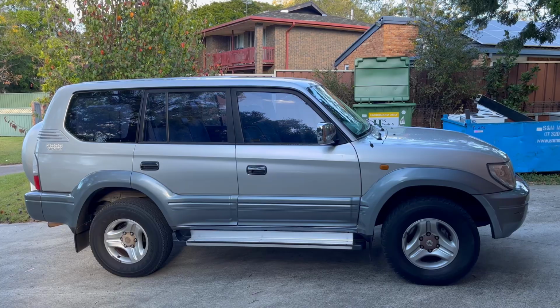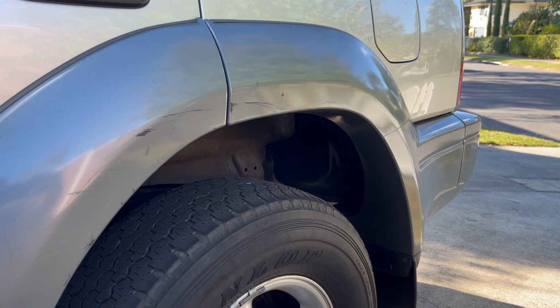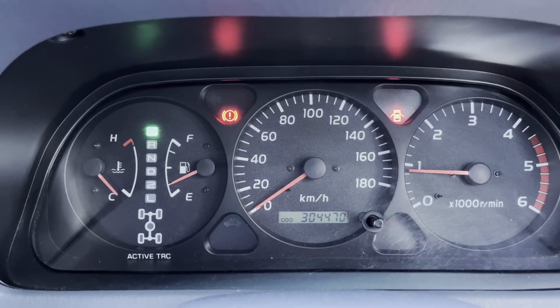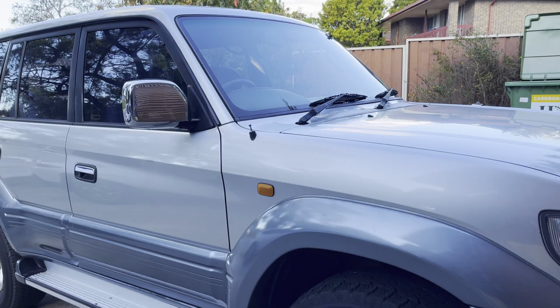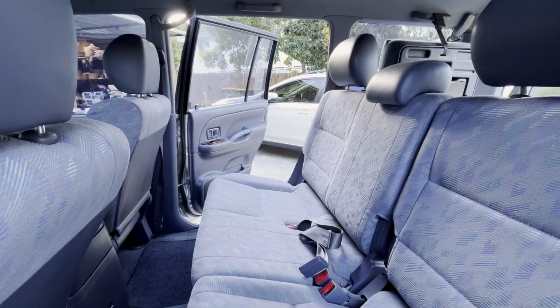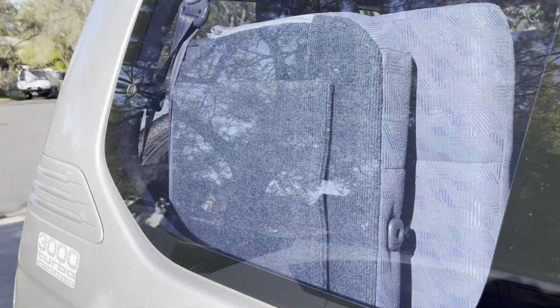This is our new vehicle for the channel, for my family, for my exploring. It's a 2002 auto diesel TX badge Prado. Only 300,000 on the clock. It's still a baby in my eyes. It's only been used for road work. Very neat, presents very well. Some parts of the interior look like no one's even touched them with their hand before. It's all very factory, all very stock. Perfect for porting across what I need from the grey Dingo.